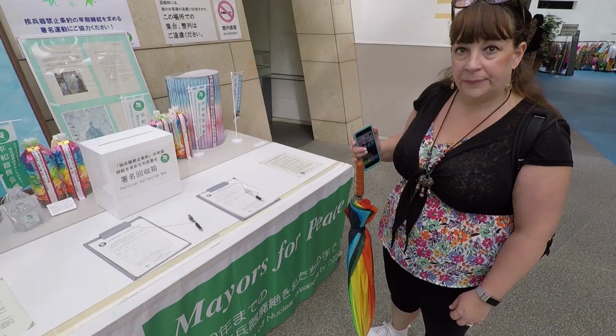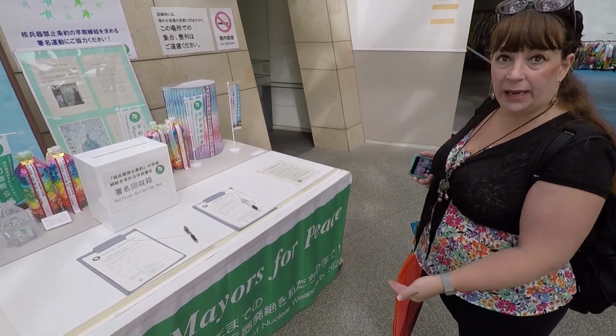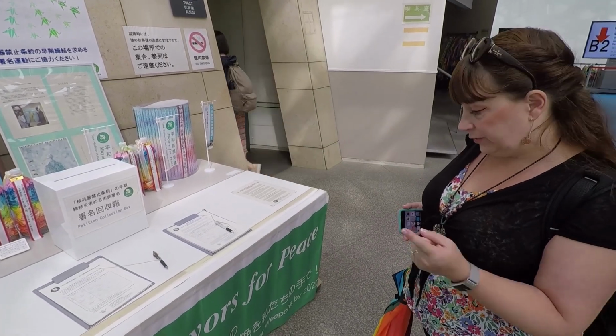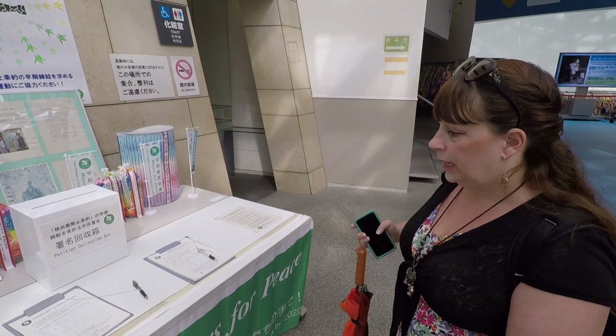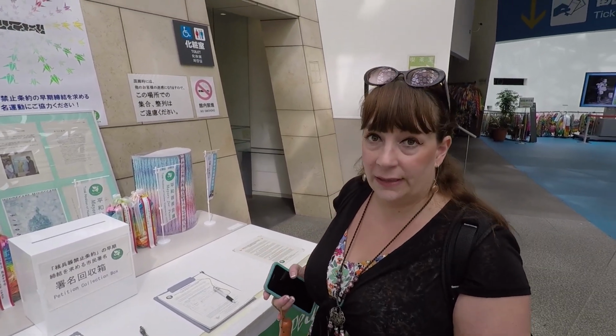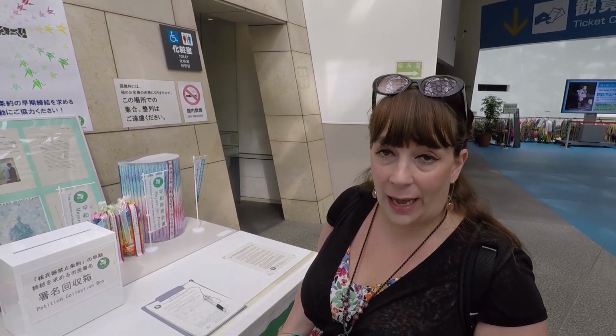throughout the museum. While you're in here, please make sure to sign this. This is the Mayors for Peace. They are the society that is trying to create the total abolition of nuclear weapons by 2020. So they're doing a lot of good. You can help by just signing your name and showing your support to get rid of this, to make sure that no tragedies like in Nagasaki and Hiroshima can ever happen again.